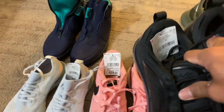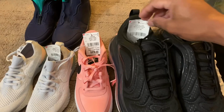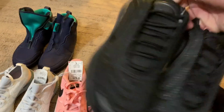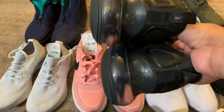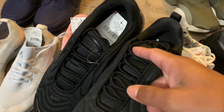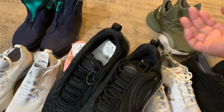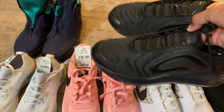Okay, last two pair. I think this one is the most expensive one, $59.99. The Air Max 270, 720 with a huge bubble right there. The good thing on this one is it is a huge size of women's, so it's the same thing with conversion of women's size to men's size, and this is size 11. That can be converted to 9.5 for men, so still a good size for men's, and it is a nice color, triple black.